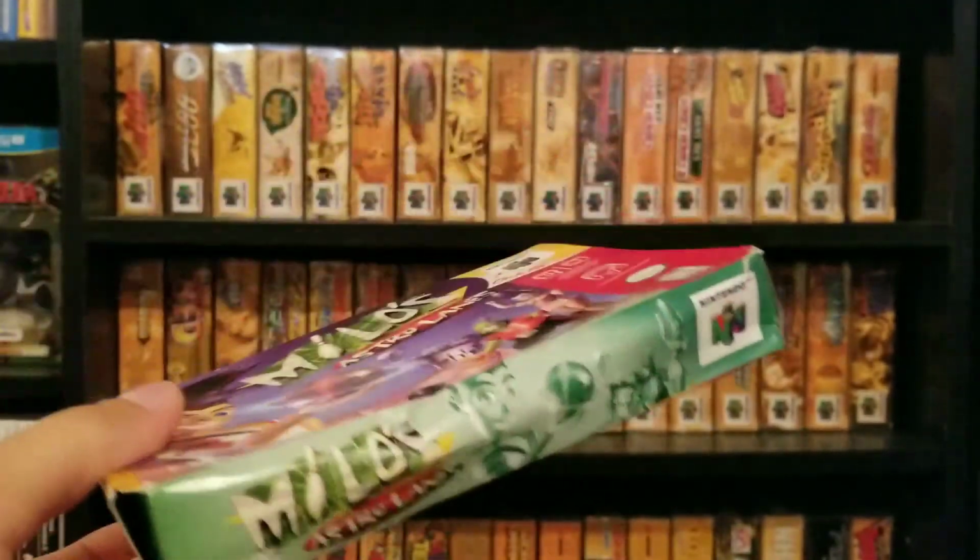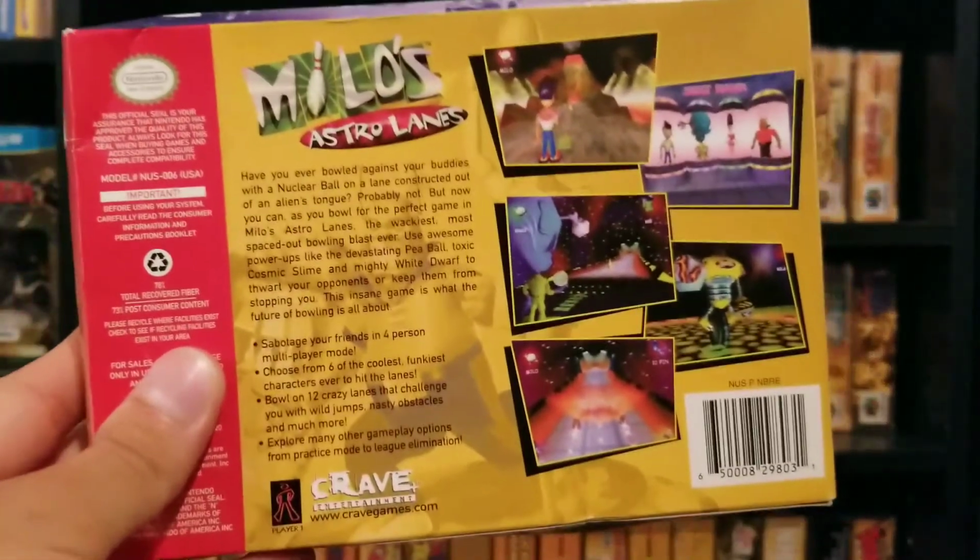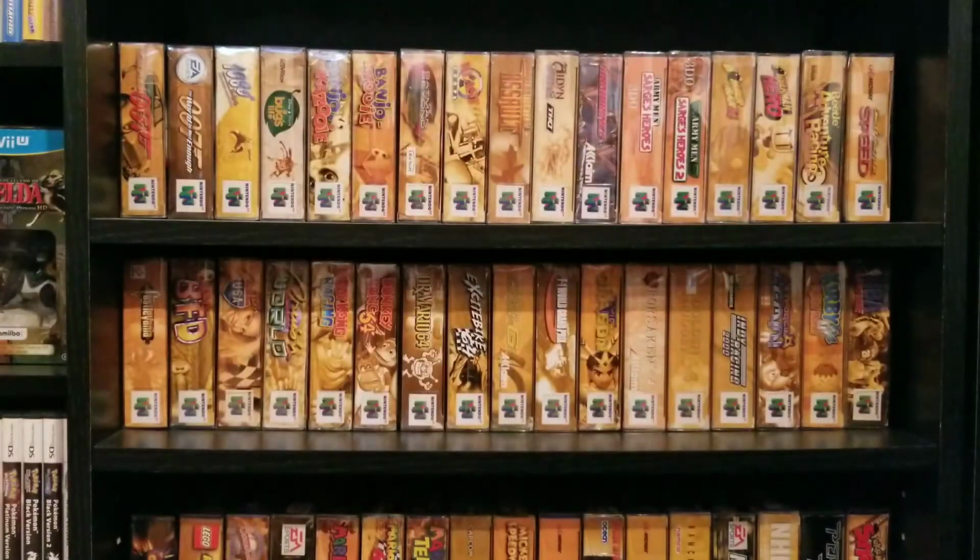Box a little crushed. I'll flatten it and it'll look nice. But yeah, only $6. Didn't have that one, and it's always nice. If anyone wants, I always check your local game stores for boxed games, because if you want to just get some filler titles like that, they're usually willing to cut some deals because they know no one's going to pay the full price for it.